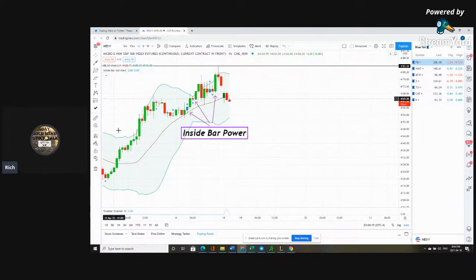So you guys know I have this right here at the bottom of my screen. It's called the tweezer scanner, and the tweezer scanner looks for tweezer patterns for me, and it highlights it in dark green. Okay.